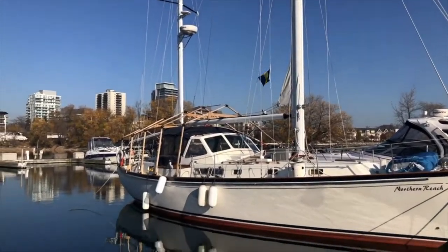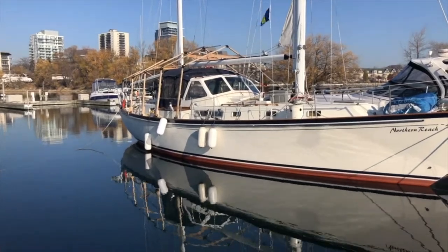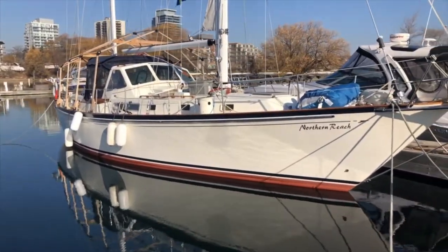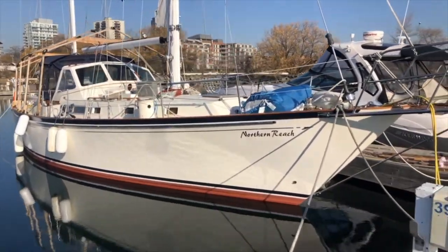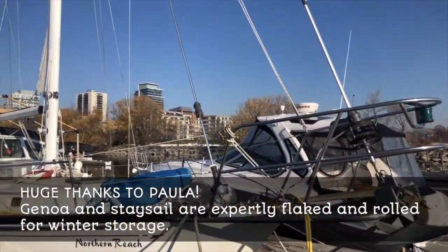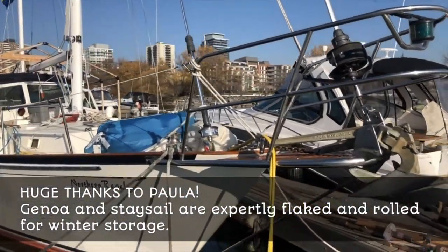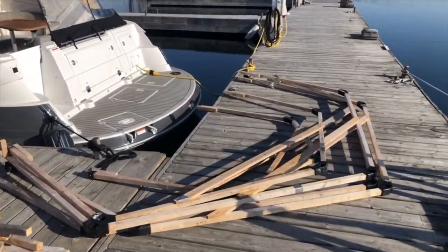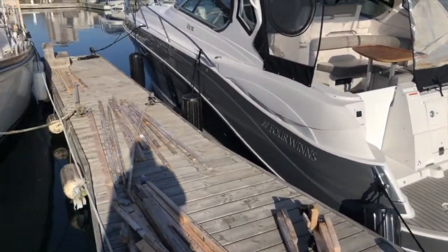Good morning. We've got half of the frame up. We also took down our sails last night. And half the frame to go. There it is, all ready to go.